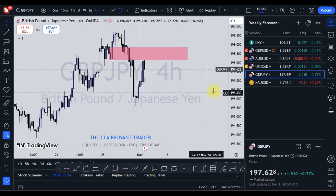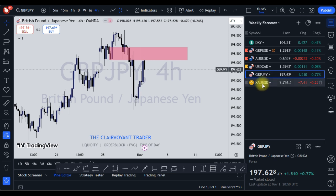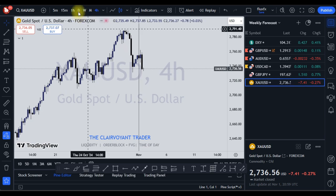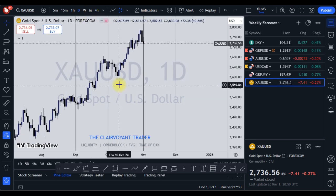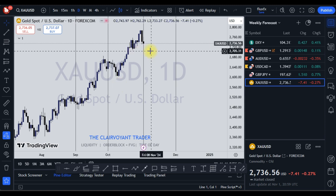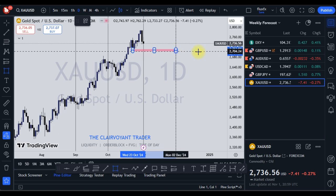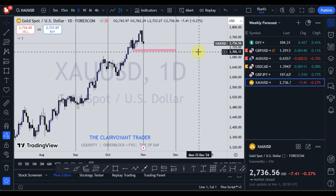Let's look at what is happening on the gold market. For some time now, we've seen the gold market pushing to the upside, but as it stands now, I'm expecting to see price push down. I'm expecting some short-term bearishness so far as the gold market is concerned. But I want to see price clear off this low right here.